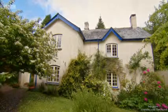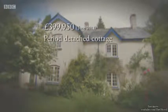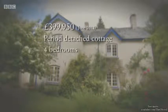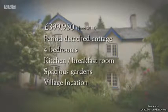Coming in £50 short of their top budget at £399,950, this period detached cottage gives them the bright and airy feel they're after, along with 4 good-sized bedrooms, a kitchen breakfast room, extensive gardens ideal for John's plant growing, set in an attractive village location and all within reasonable distance to their son in Plymouth.